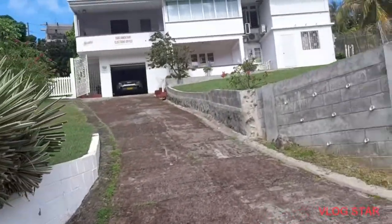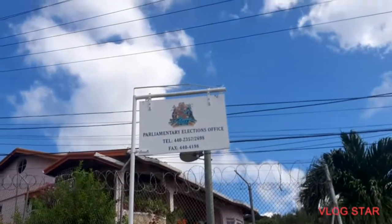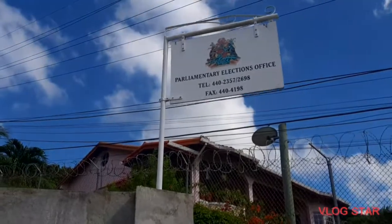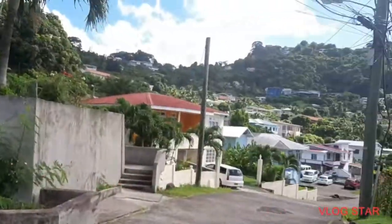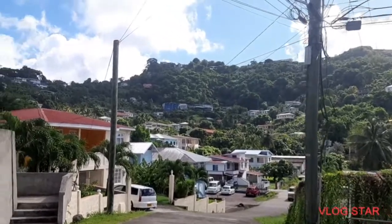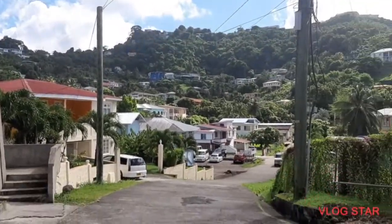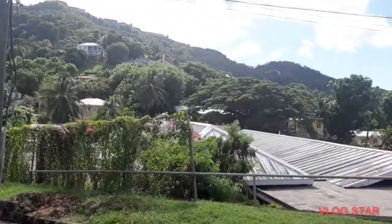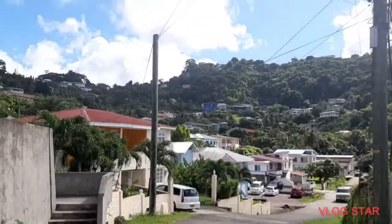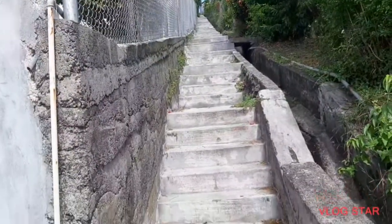Parliamentary Elections Office. This is the sign. Number and fax. Here is a very nice view, just at the top when you're up on the lane, which is up there, right? It's a good surrounding area. Yes, it's in a valley, but you can still see the different scenery. And this is the infamous step.